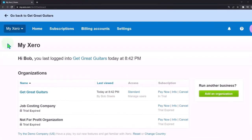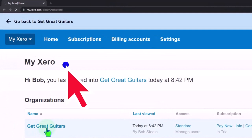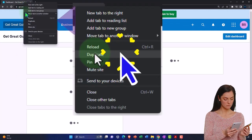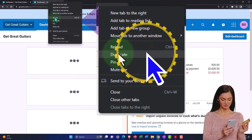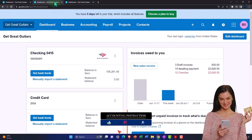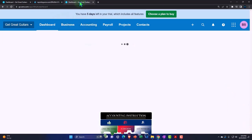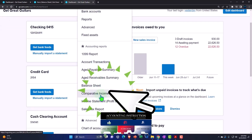In our custom Xero homepage, going into the company file we set up in a prior presentation, Get Great Guitars, duplicating some tabs to put the reports in like we do every time, right-clicking the tab up top and duplicating it, and then we're going to right-click on the tab and duplicate it again to put the balance sheet and income statement in place. Back to the middle tab, accounting drop-down, we want the balance sheet. Back to the tab to the right, accounting drop-down, the income statement, but we're picking the comparative income statement.